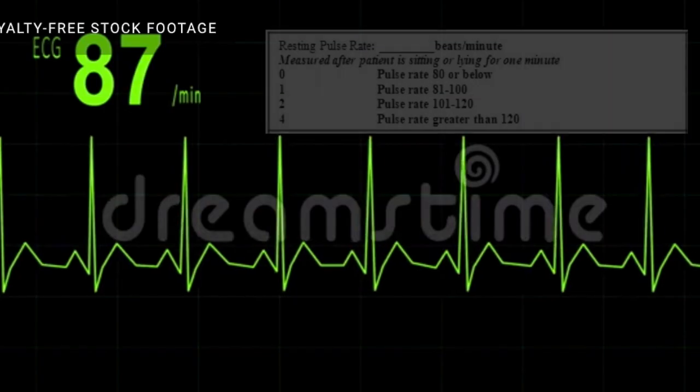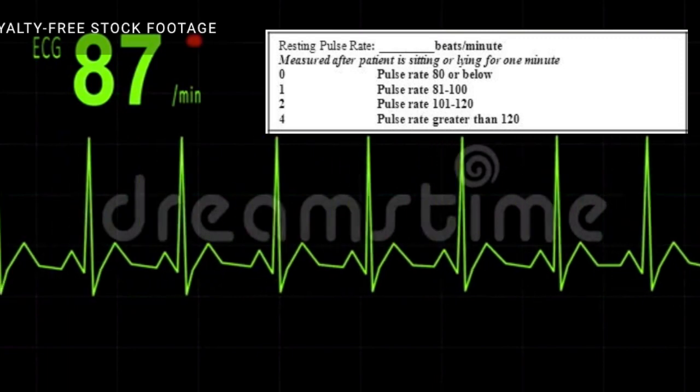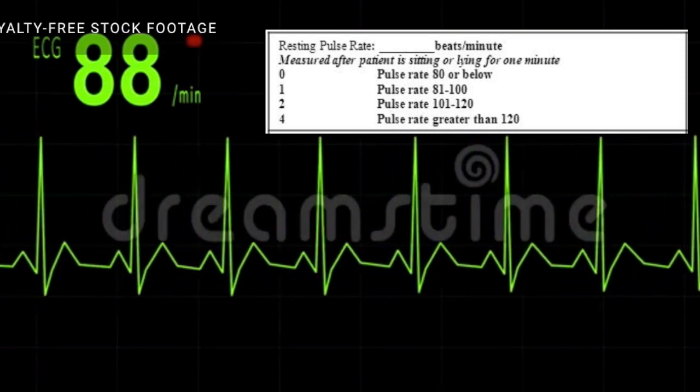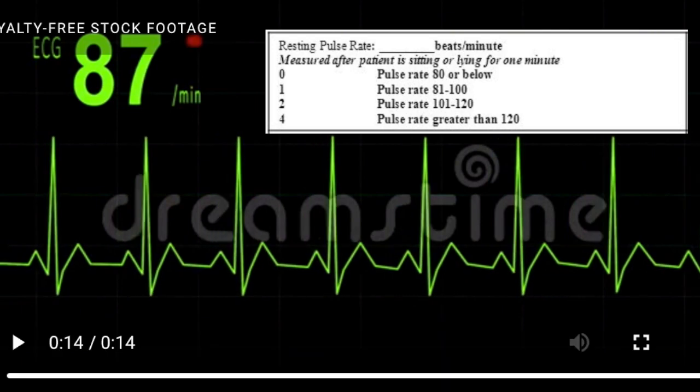Let's go through them. The pulse rate is assessed. 80 or below is worth 0 points, 81 to 100, 1 point, 101 to 120, 2 points, and a pulse greater than 120 is 4 points.